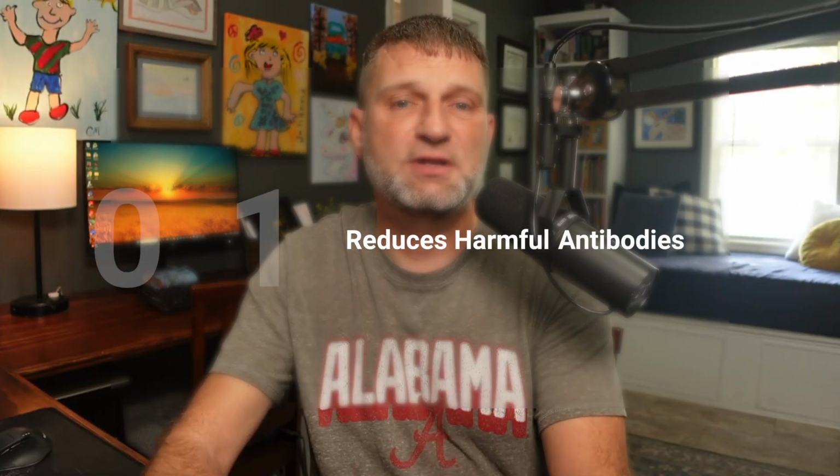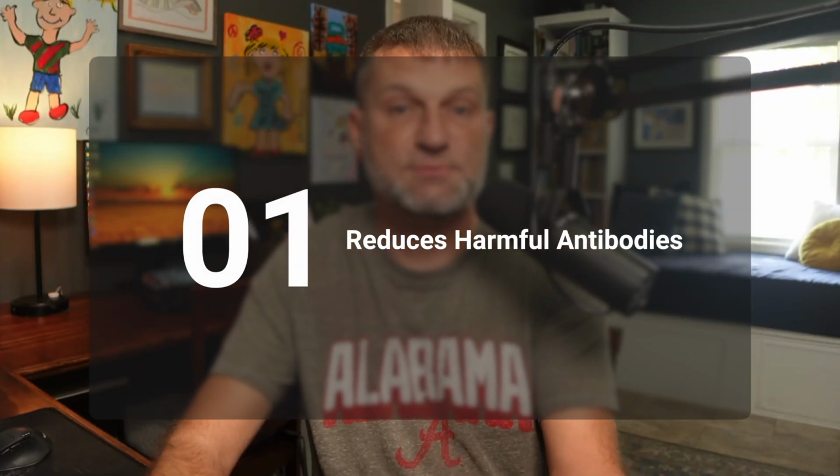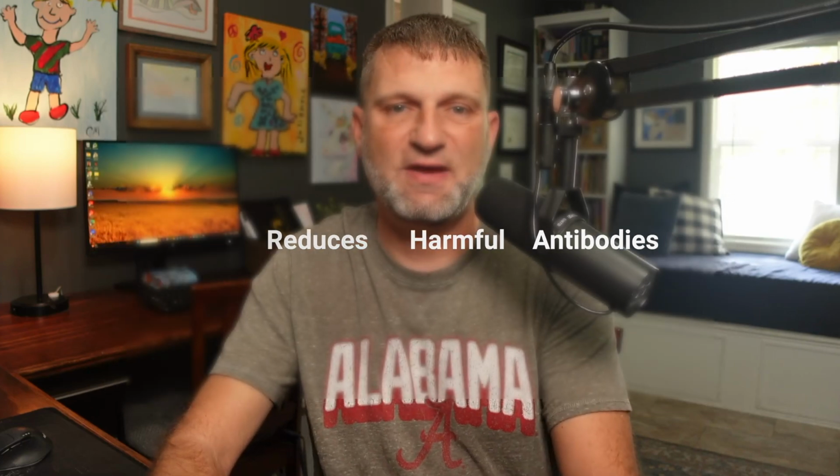Number one, it can reduce harmful antibodies. Plasmapheresis can reduce the levels of anti-donor antibodies, that's kind of hard to say, which are one of the main causes of transplant rejection. By removing these antibodies, the risk of rejection decreases significantly.